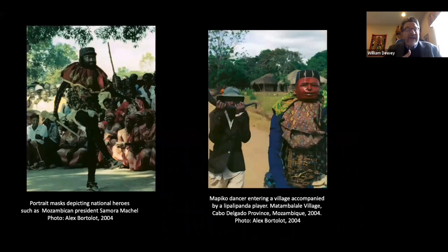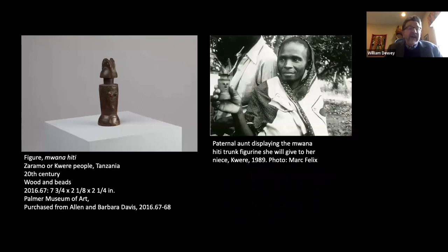And they perform at the initiation, but also they now perform at political events. And so here's one representing a hero of Mozambique, former president Samora Machel. So the function has changed over time. From Tanzania, they also have initiations, but there they use these small little figures called manahiti. And so girls are given these by their aunts. As they go through initiation, they also learn how to take care of children and so on. And so that's the function of those.